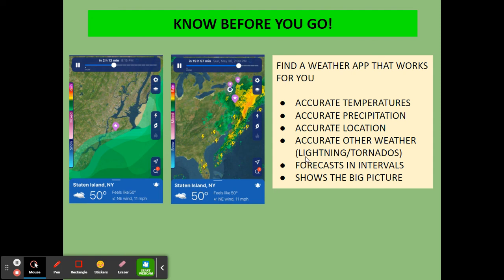Okay, you want one that's very accurate when it comes to location. It shows different layers of stuff, not just precipitation, but possible lightning, tornadoes, and again, forecasts and intervals, and shows the big picture.